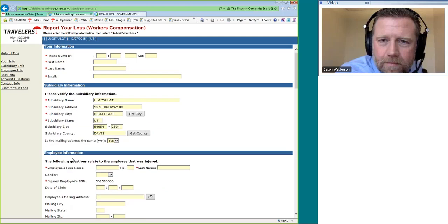Information about the injured worker. And obviously for the other lines of insurance, you'll have the same sorts of questions. There'll be questions about where the accident occurred. For auto, you'll have questions about the different vehicles involved, the injured worker. On what date did the loss occur? Did the loss occur at the subsidiary address location? Yes.